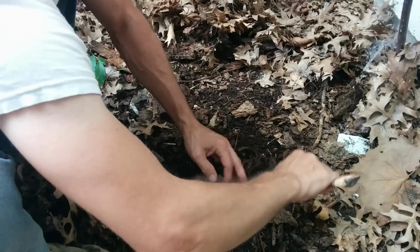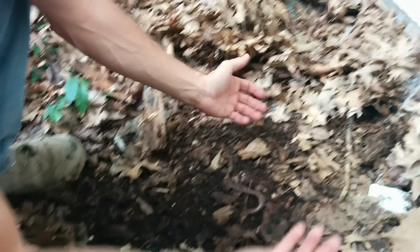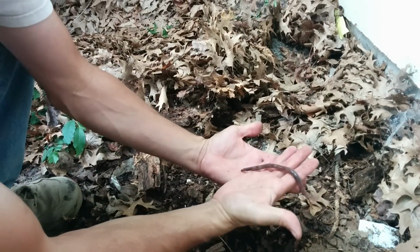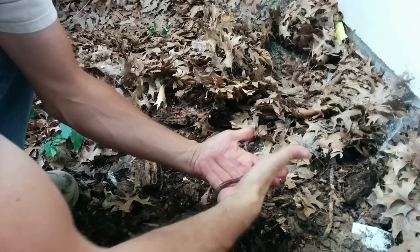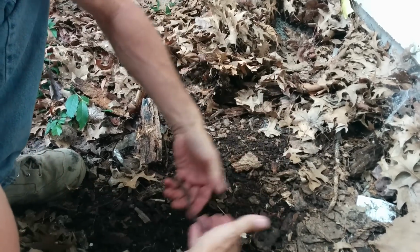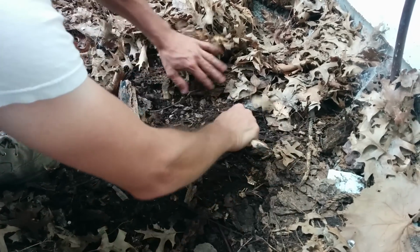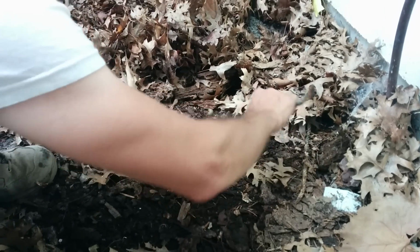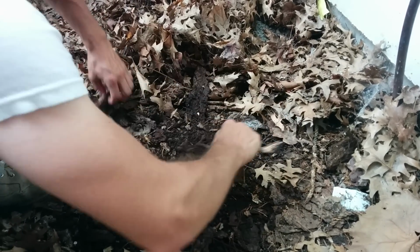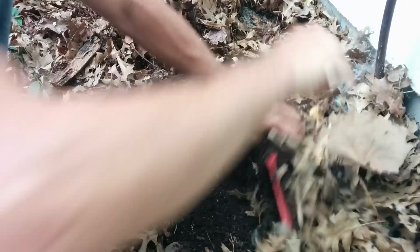A lot of this is filled with ants too, so I got to be careful. Look at that. Look at this guy. I can't hang on to him. I wouldn't doubt it if this whole area will get just as much as we got yesterday when I'm running a bunch of roots. Here's another one. Here's some more.